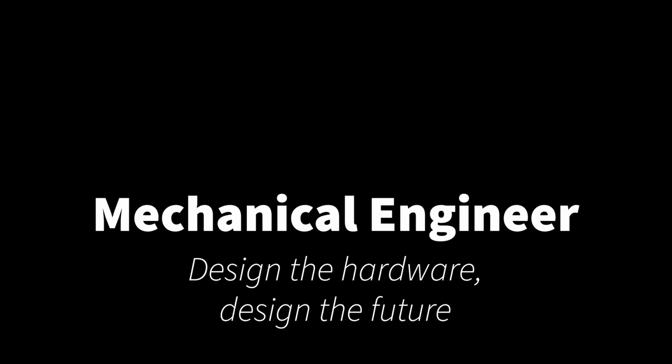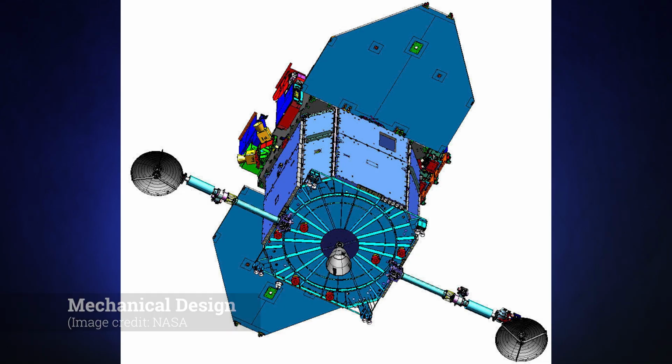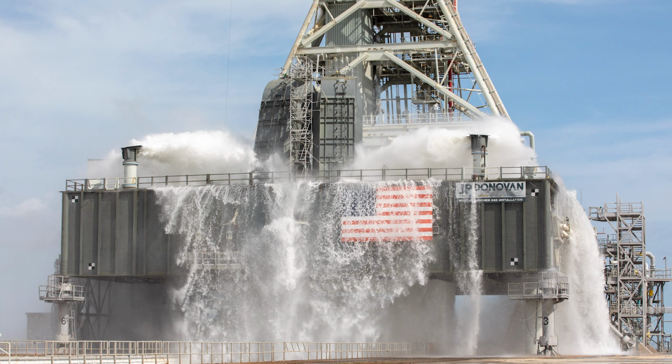Let's start with what everyone can see, the hardware. Mechanical engineers design the structures and mechanisms most people think of when they think of a spacecraft. Not only are they designing it, but they're making sure it gets built correctly with good drawings and inspection notes. Sometimes you'll work on the flight hardware, and sometimes you'll work on equipment that supports flight hardware, which people call Ground Support Equipment or GSE.